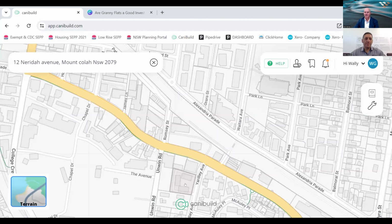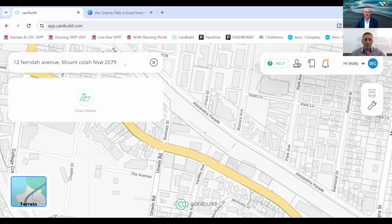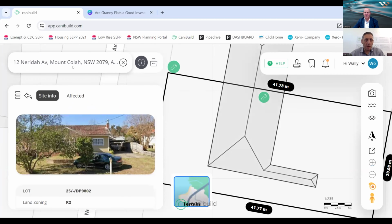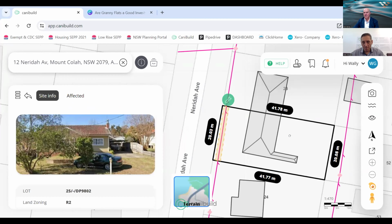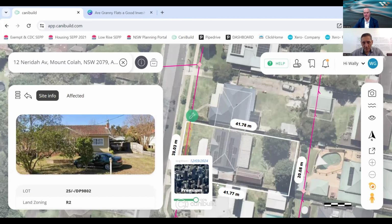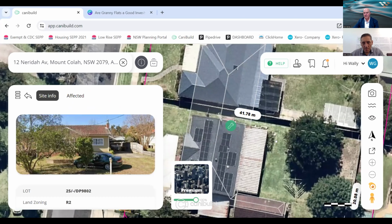Alrighty. So this is the property that was mentioned. This is the program we use. It is called Can I Build? It's a subscription-based software. They are two separate buildings.